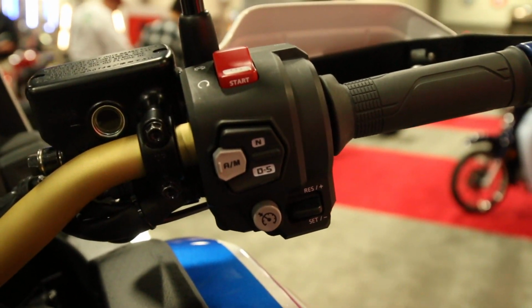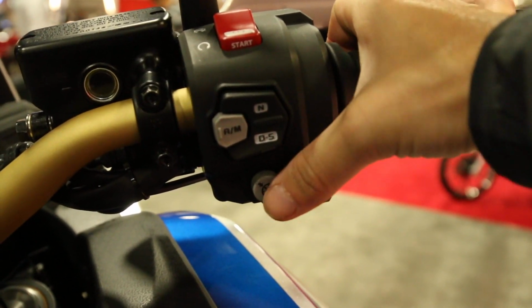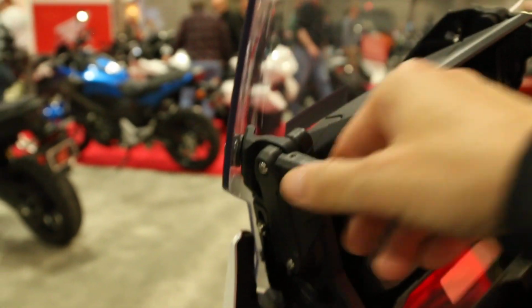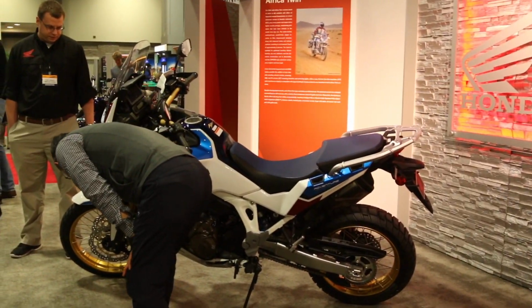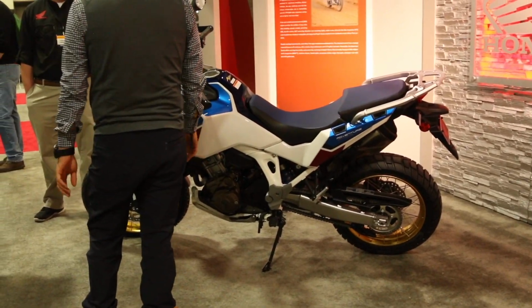These bikes are getting so full of electronics that a motorcycle these days is not simple. I think that's why I like the Yamaha Tenere, seeing a bike that's very simple and I can still work on it. But if something breaks on this Honda Africa Twin, especially electronics, then you have to take it to the dealer. Luckily, it's a Honda.